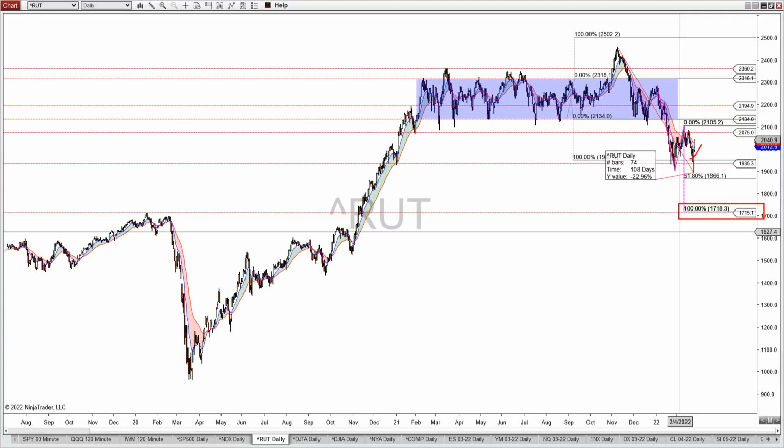And if it is able to come back up and bounce, it essentially has to take out this pivot high, which is 2105, and get back inside of this balance area at 2134. So those are the upside levels that we'll keep an eye on.